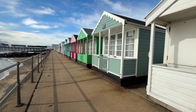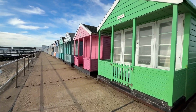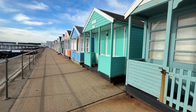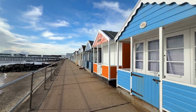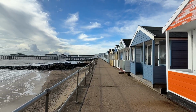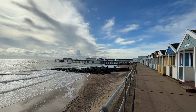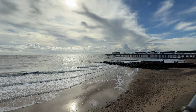Right, let's have a walk along the front now. I do love these. Look at that. Yes, we'll have a walk along the front here. Also, we're testing out some new kit as we go. It's so breezy today. Look at that lovely blue sky there. I see some people playing a bit of football. It's definitely breezy here. Just not been here for so long.